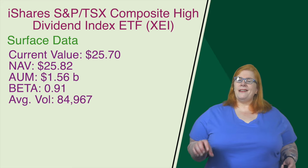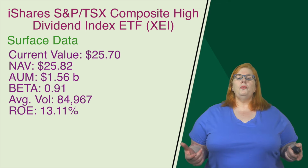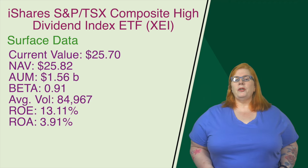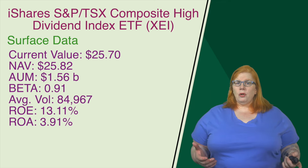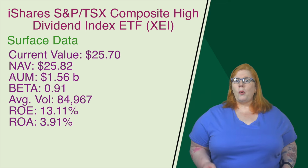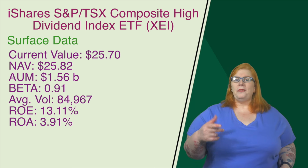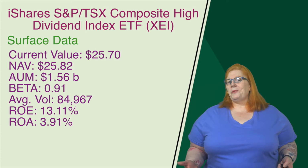Their average volume is not too shabby, coming in at 84,967. Their return on equity comes in at 13.11%, and they have a return on assets of 3.91%. These numbers look good, and I did notice that their $1.56 billion assets under management is already up from the $1.55 billion at the end of 2023. So it's moving in the right direction.